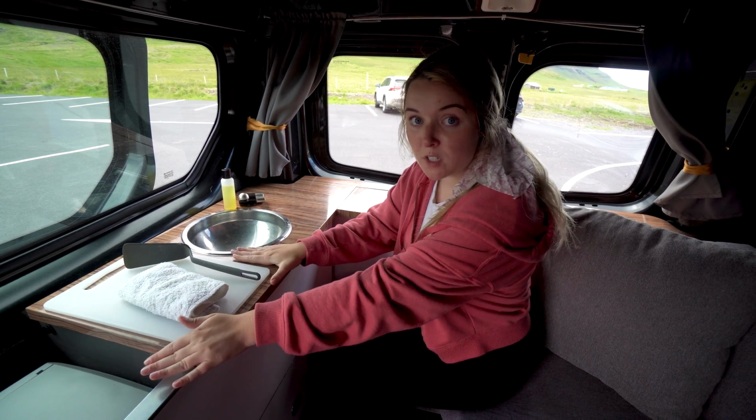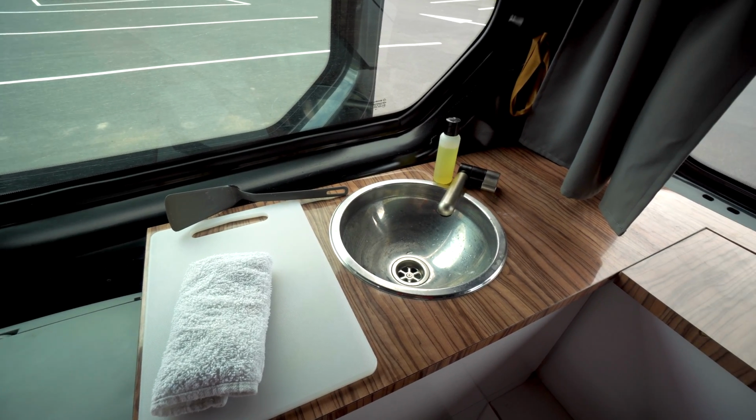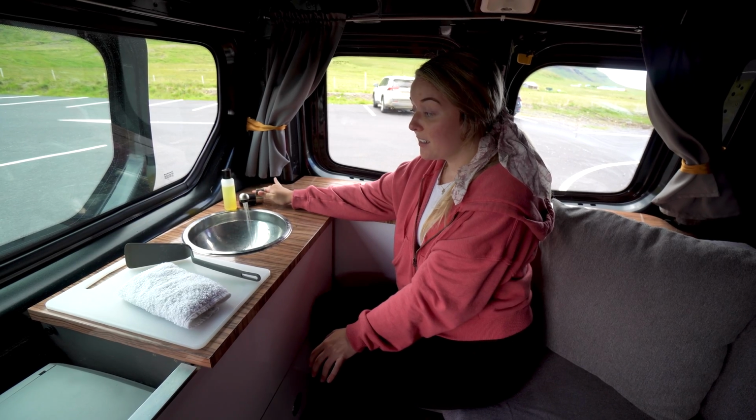You have room to cook, so we can chop up vegetables here or prepare your meat or sandwiches, whatever you're doing, and then a sink with running water.